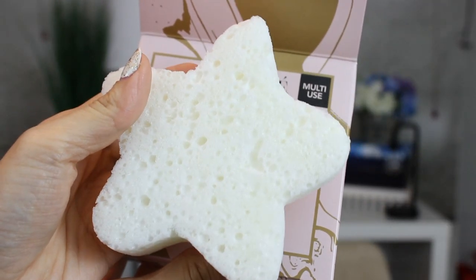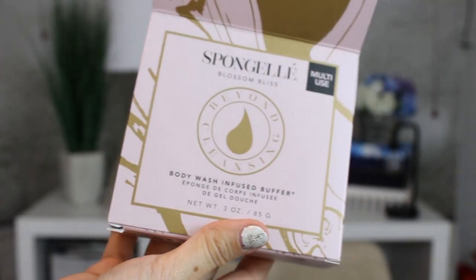Okay, first item is, I'm going to bring this out. Okay, I already used this. I put it back in the box. But it smells so good. I love these. These are Spongelle, I think that's what it's called. It's basically a body wash infuser. I got it from a FabFitFun thing. It's basically a body wash and a buffer all in one. This thing's rock hard. It's infused with body wash, and it smells so good. It lasts and it makes your whole bathroom smell good.